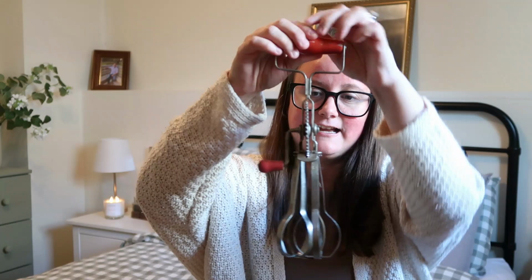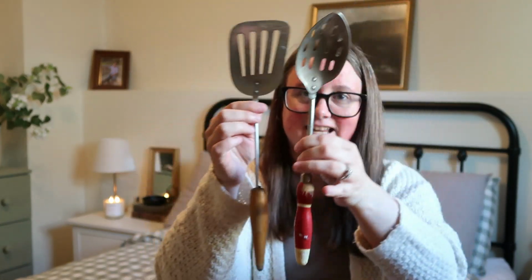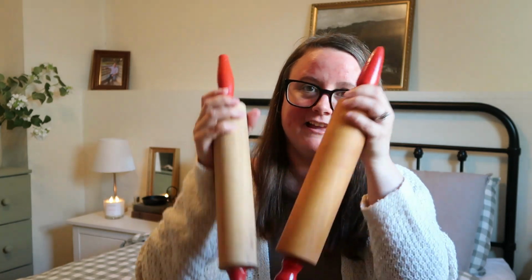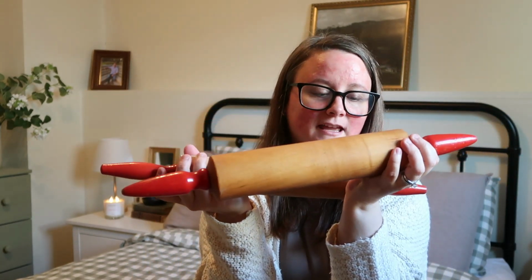So one of the first things, and she's kind of going with a red theme. So she's got this beater. It has a red handle and a red handle up here. That's old and vintage. And then she's got these two pieces, a spatula and a spoon thing, and this one has a red handle. So it's kind of going with her theme. And then she's got two rolling pins with the red handles, which I thought were cool.